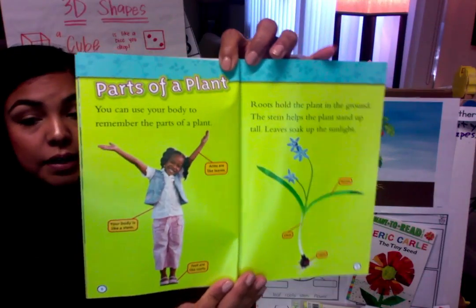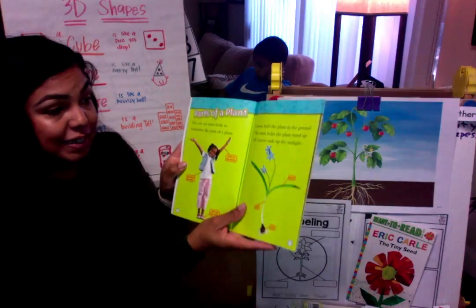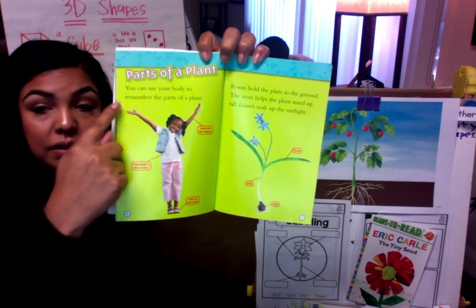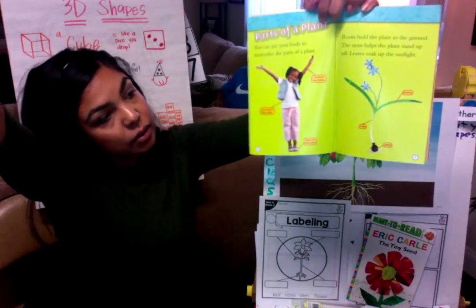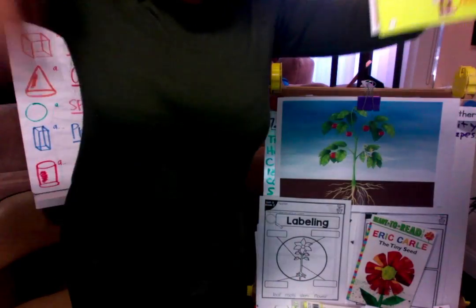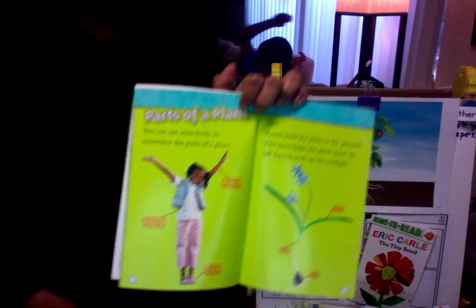Who remembers this page? Awesome. Now, when we did this page, it tells us that we can pretend we are the parts of a plant. So I want everyone to stand up, and I want everyone to put their hands up, just like the little girl, okay? Now, what is this arm? Leaves. Good, the leaves. Now, what is my body? My body is a stem. Good, a stem. What are my feet? Roots. Good. Very good.